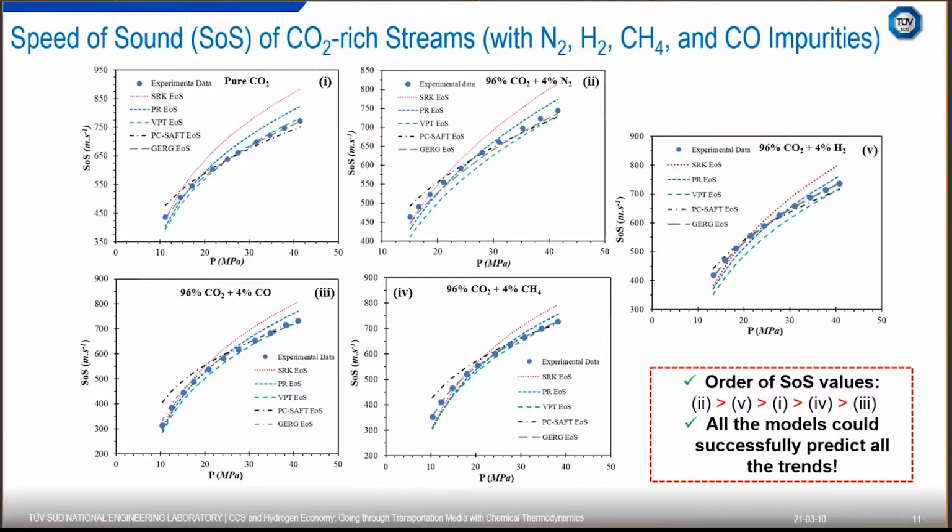So the order of speed of sound values for different systems is that the system including nitrogen has the highest value compared to the other gases, followed by hydrogen, pure CO2, methane, and carbon monoxide containing mixture. The other good news here is that, again, all the equations of state and models could successfully predict all the trends of speed of sound values for the studied CO2-rich streams here, for which we had experimental data and also modeling outputs.